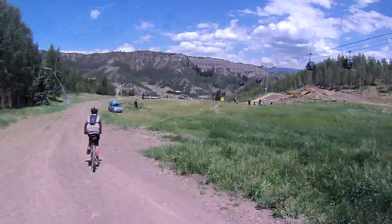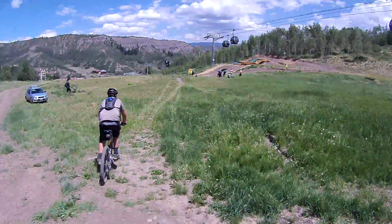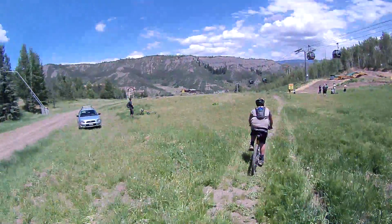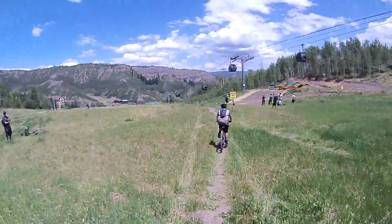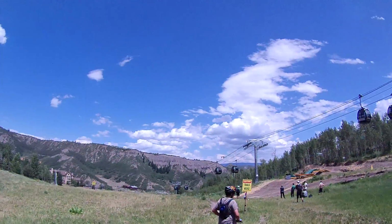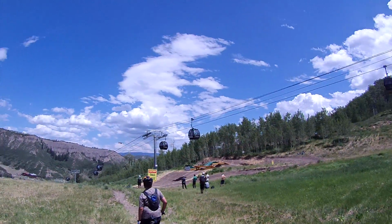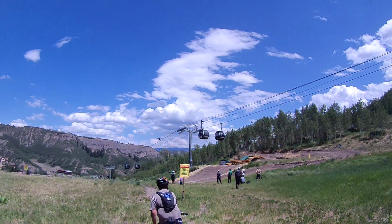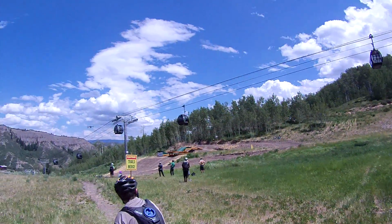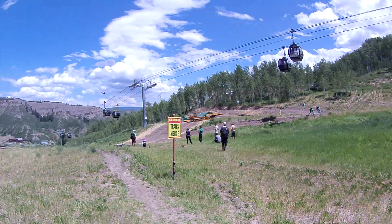Oh wow, look at that. It's a remote control. What the hell is it? Let's go look at it. Yeah, wait there, Dominic. Stop. That's probably a video camera. Yeah, they're doing a little movie. Oh cool, they're making a movie. Here comes some people going off the jumps. Here we go. Look at those guys hauling ass. Oh, I guess they're not going over the jumps.